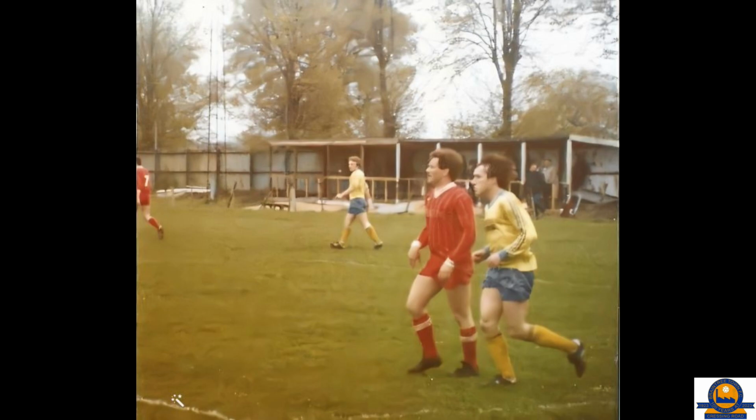It may not look like it, but this photo was taken on the day that Iron won the Eastern Counties League title for the third and last time. It was also the day of the Bradford fire disaster, and the celebrations were cut short when news came through on the TV from Valley Parade.